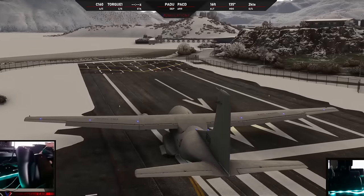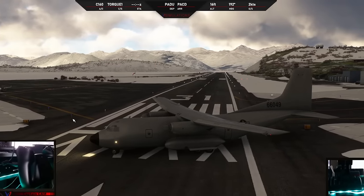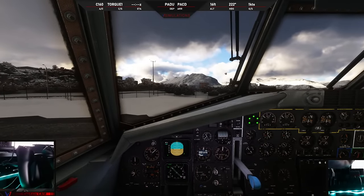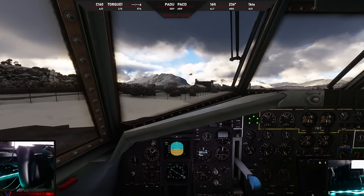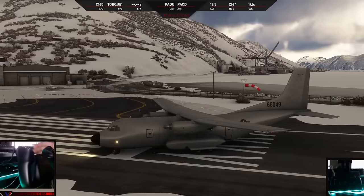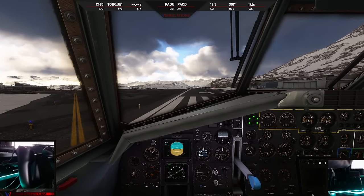Let's turn it over. Remember, if you like this kind of stuff, if you like the Transall, make sure you smash that like button, because we've never flown her before on stream. Come on, baby, turn it over. Fly, Captain. That's all she's got. A little bit of an overshoot. We'll straighten her out. Tight turning radius required.